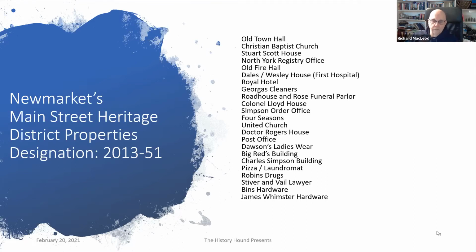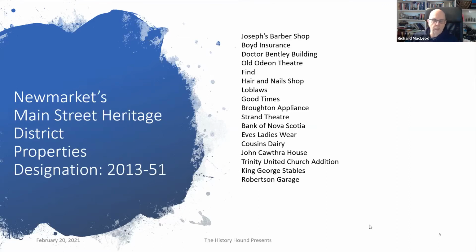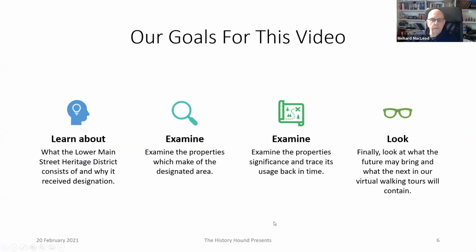So as you can see from the first slide, most people will remember many of these properties. I should tell you that you may know the buildings by another name, but since it's my presentation, I got to name the buildings according to how I remember them, or the way that they were when I was a kid. So this will pretty much date my age. So that's the first section. Second section. So there's basically, I believe, about 60 properties that we will look at. My estimation is that we will probably take a little over an hour, might be a little bit longer depending on how much we talk.